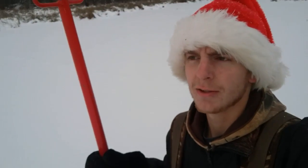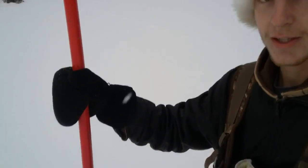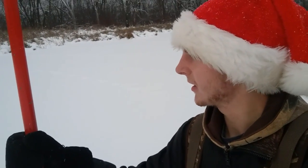All right, so we're at this new area here. Out on the ice here, we're gonna hopefully get some sets made. I brought Big Red here, that big spud I made. Weighs about 25 pounds, it's pretty big. We're hopefully gonna get ice broken open with that. It's pretty solid out here.